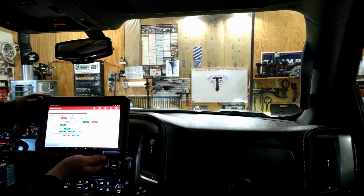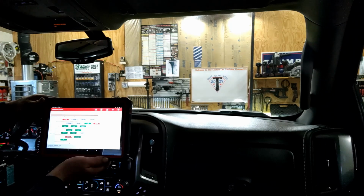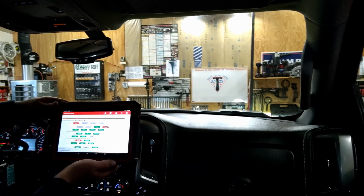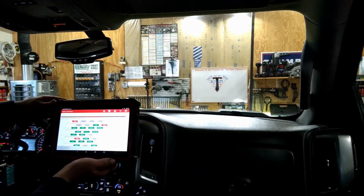And she's running really smooth. So it'll be interesting to see what we picked up here. Maybe I forgot to plug something in. Doesn't appear to be any service engine light on or check engine. I always call them the service engine light. I don't know. Why don't you guys leave me a comment about that too?